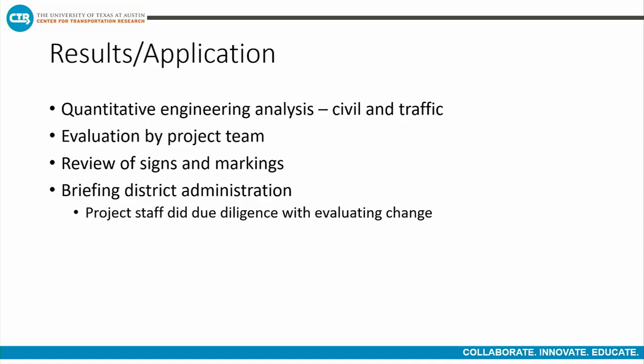So how did it work out? We were the qualitative part of the analysis for our project manager. They have a GEC team that did the civil analysis. They did their own traffic analysis as well. And I would say that he trusts that team. So our part was the qualitative part of it.